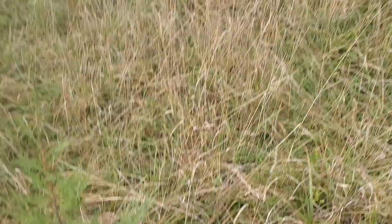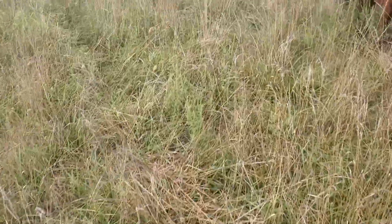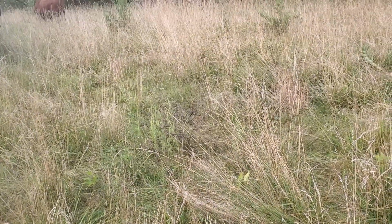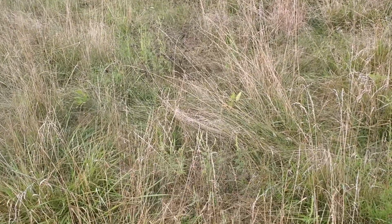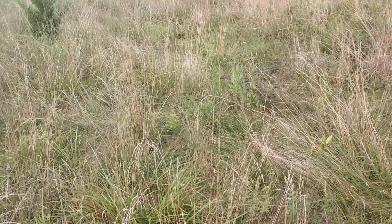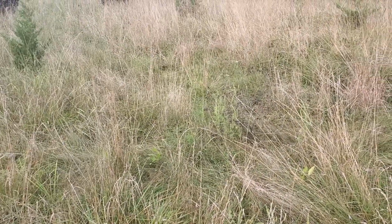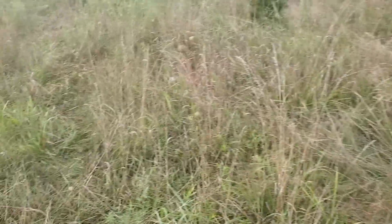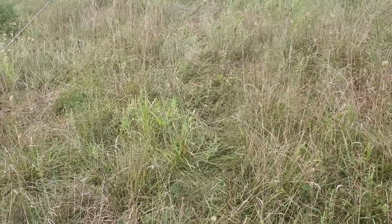This up in here is actually some of the better stand of grass that's in here, but it's still pretty light. It doesn't have a very diverse stand. I think it's been lacking animal impact, and I think that's probably negatively affected it more than anything.